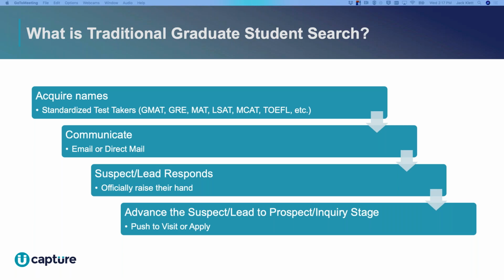They'll fill out a form, or there'll be some mechanism by which they're saying, yes, I want more information. I am a responder. And then at that point, we take those responders and we advance the suspect or lead into the prospect or inquiry stage. And we start communicating to them with calls to action around visit or to apply. And that's a traditional graduate student search campaign.